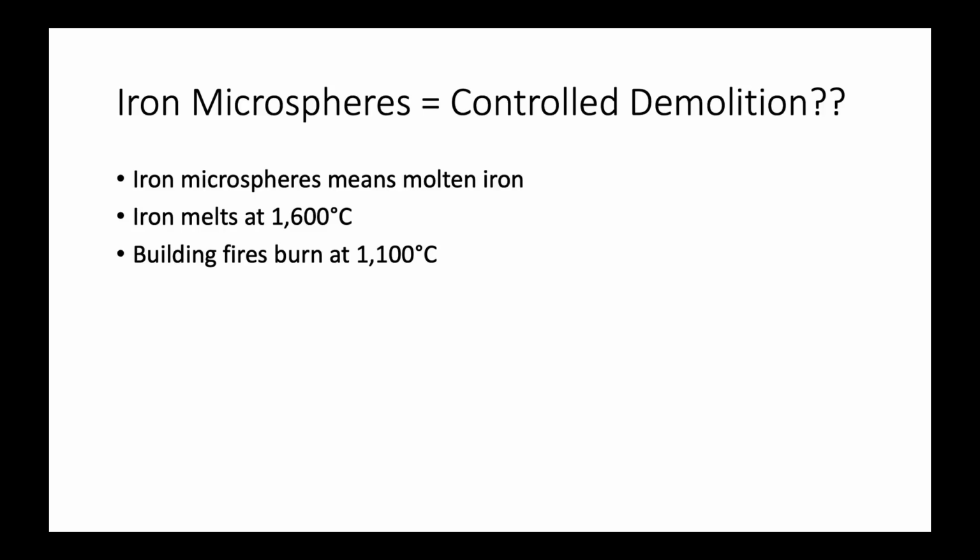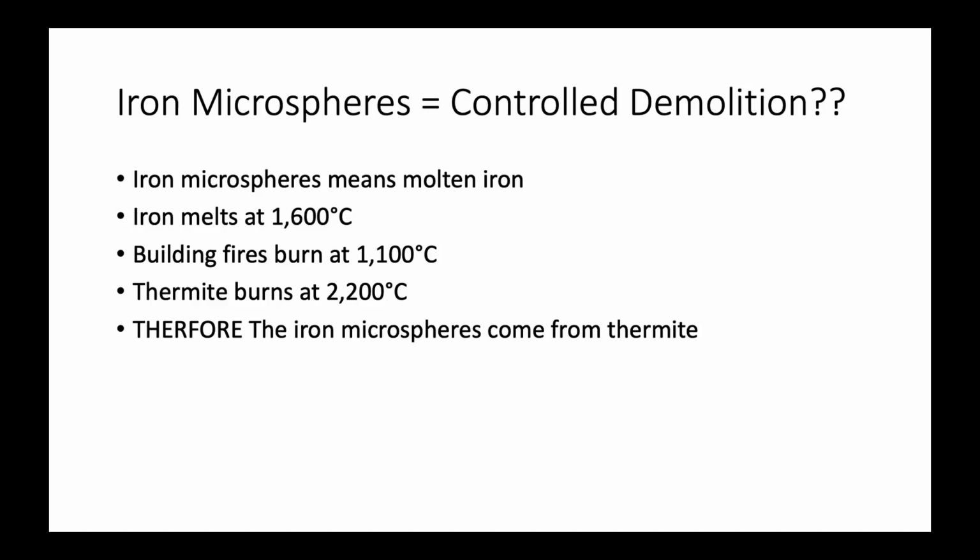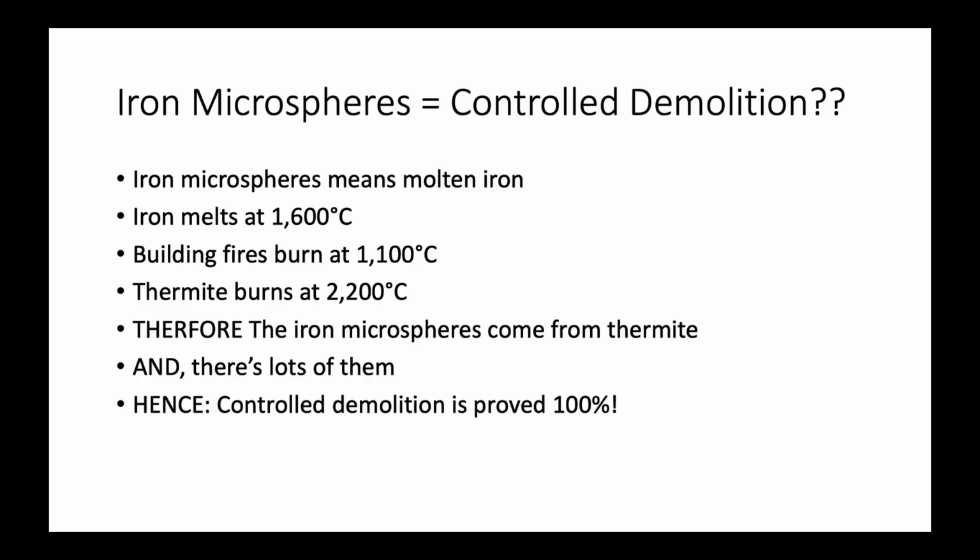Building fires burn at 1100 degrees Celsius, more or less. That's also true. Thermite burns at 2200 degrees Celsius, another thing which is true. All these things are true. Therefore, the argument goes, the iron microspheres come from the thermite. This is incorrect, but we'll come to that later. And the argument goes on, there's lots of them, therefore there must have been some kind of controlled demolition with a whole bunch of thermite, proved 100%.